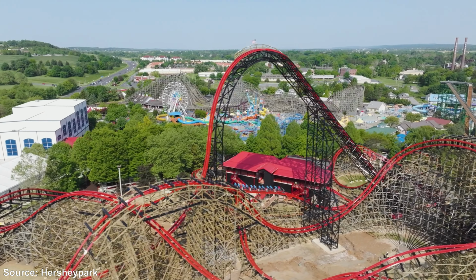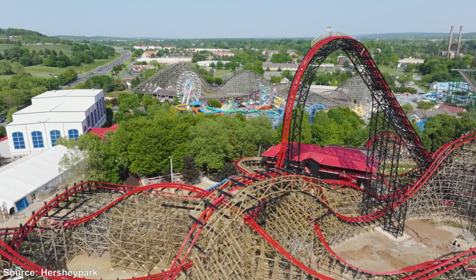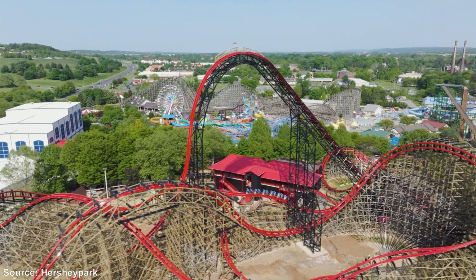So not only are you going to be ejected on the upwards incline, you're also going to be thrown to the side while also being ejected on the downwards part of this element, which has me really excited to see just how powerful that ejector airtime winds up being.